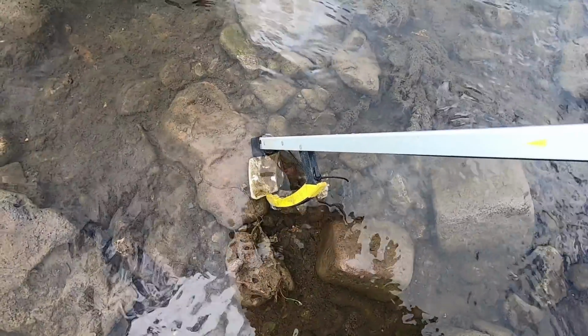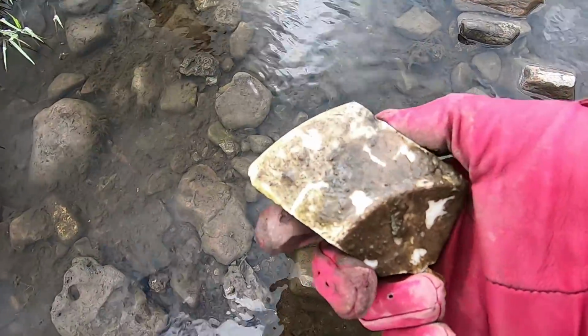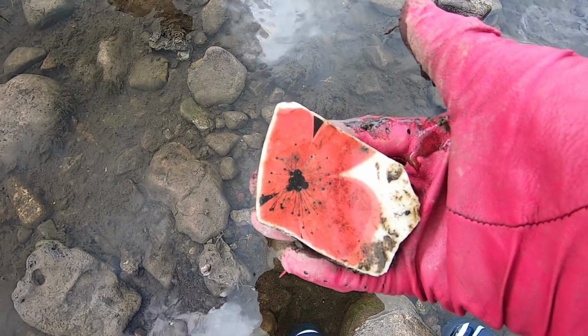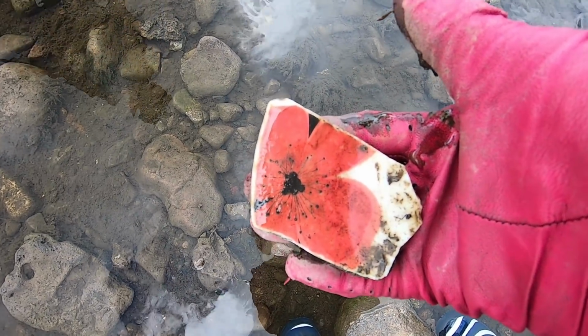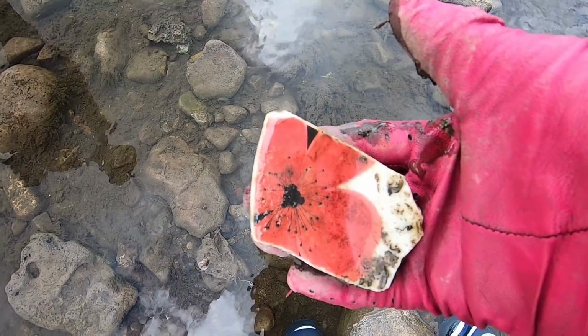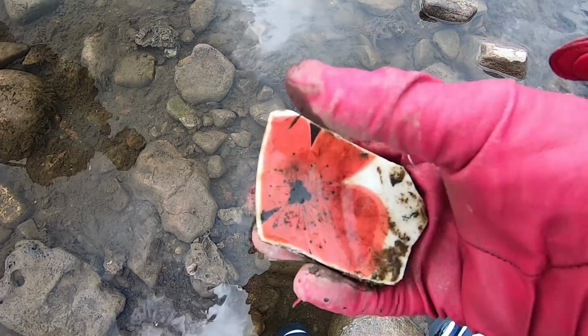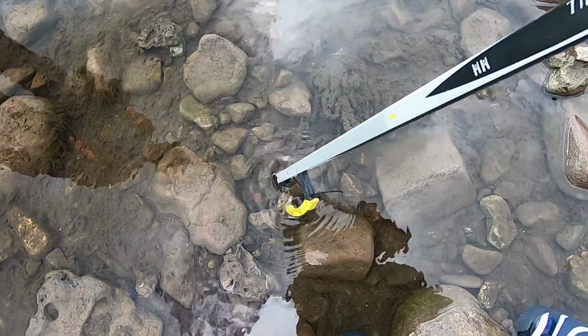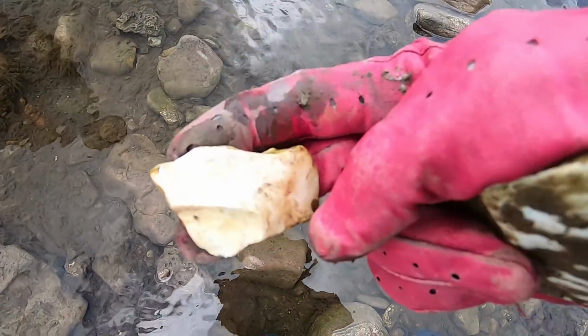Well, let's have a look at what this is. Is it plain or patterned? Oh, look at that. I don't think it's very old, but isn't that pretty? Ooh, a poppy. It is, and I love red, white and black, so that suits me perfectly as a shard. You think the other bit is the same? I don't know. Unlikely, but you never know. So is this plain or patterned? Oh, it's plain.